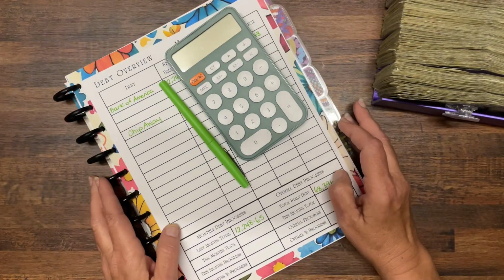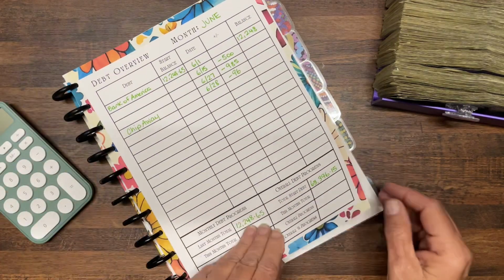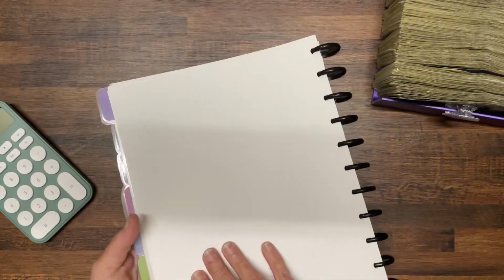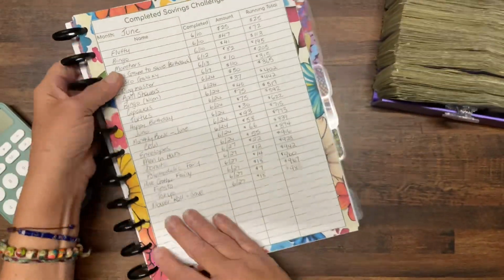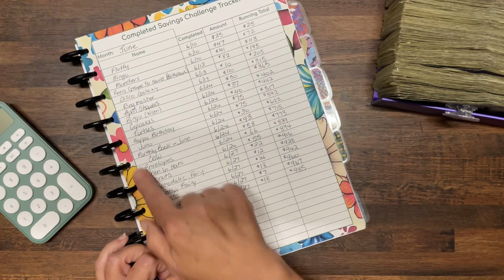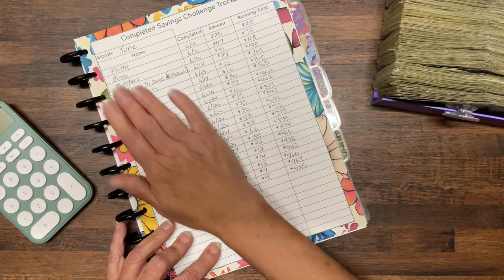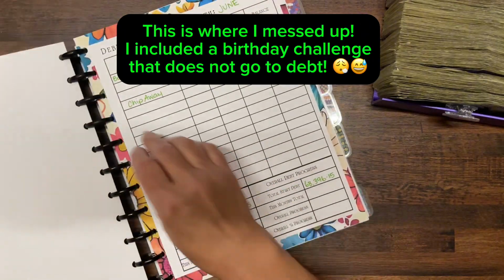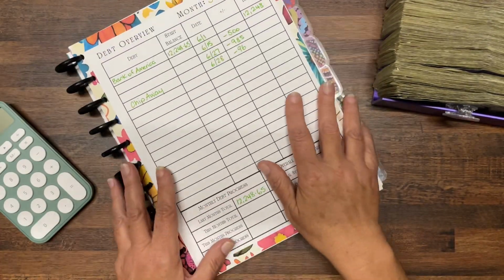And I started to write this out because there's a couple of things here. Hang on a second. Okay, so this is all the completed savings challenges that I have done for June. So that is a total savings of $985. Now these are the completed ones. And then what I do at the end of the month is I pull all the money out, whether the challenges are finished or not.